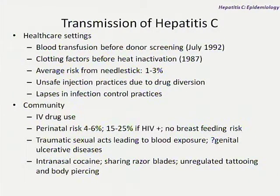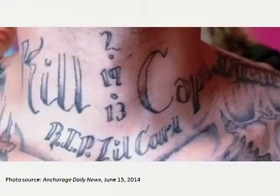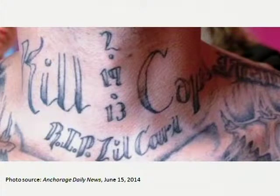Other risk factors that can lead to blood exposure through the mucosa or skin include intranasal cocaine use, sharing of razor blades, and unregulated tattooing and body piercing. The one venue where many of these risk factors coalesce is in prisons, and a number of studies have shown that anywhere from 25 to 50% of people who are incarcerated are infected with hepatitis C.